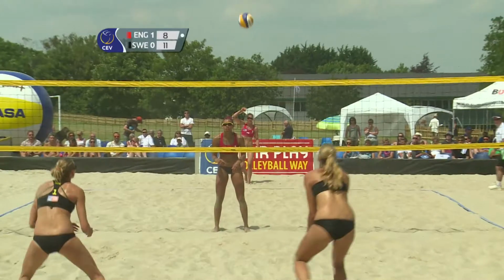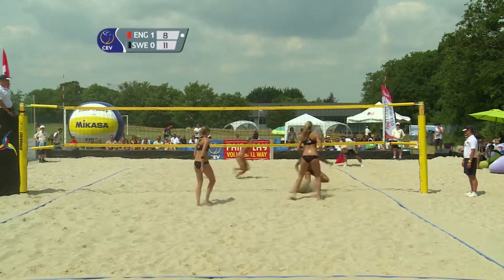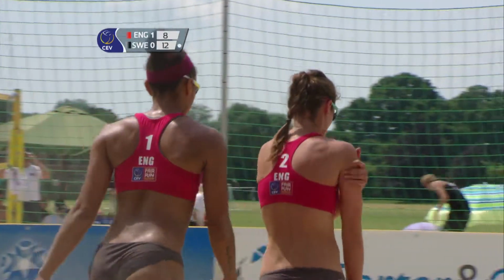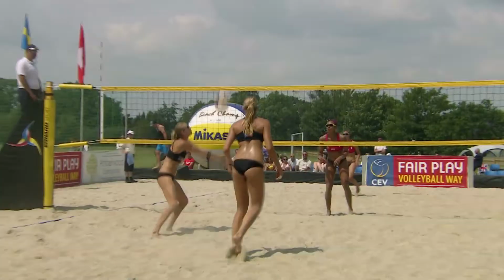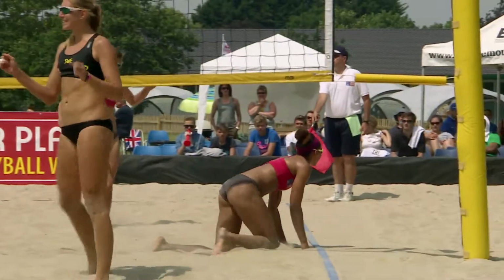Dampney. Very nicely played, and she's really good at that little chip shot just over the top of the block is Gravender. Had a little look, she could see that Dampney was never going to get anywhere near it.